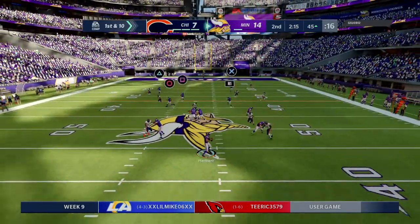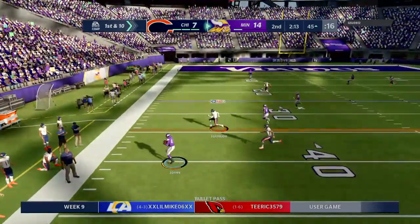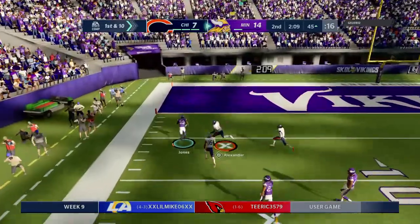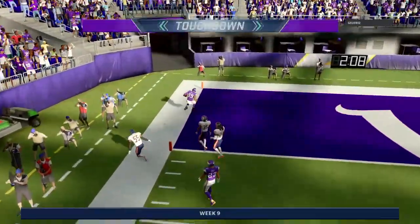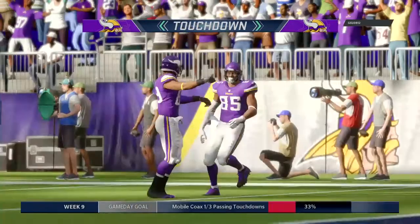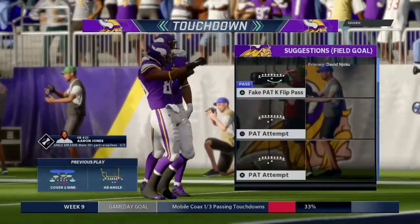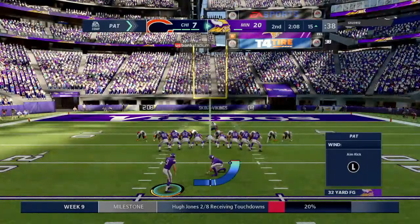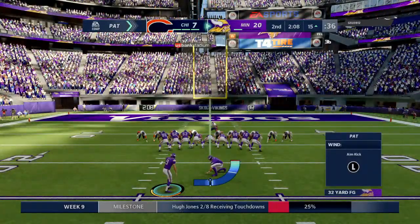Herbert setting up to throw on 1st down. The left side completion to Jones. Touchdown, Vikings. The big play there. His 2nd touchdown on the season. And the Vikings are going to add on to their lead.